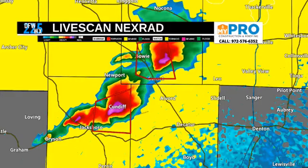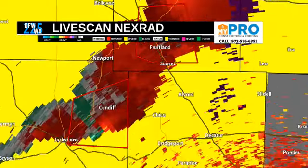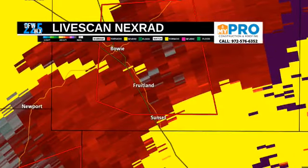Alright, so here's what we got going on. We have 2 tornado warnings, one for Montague County and one for Jack County. These storms are still chugging along to the east, mostly going east instead of northeast at the moment. This one's moving at 20 miles an hour in Jacksboro. And then the one in Fruitland is still there.